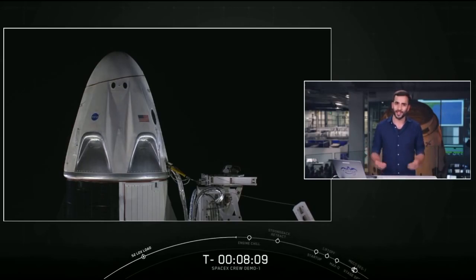As John Insprucker always says, the weather is the one thing that everyone talks about, but the one thing that we can't control. Thankfully, it's looking good for launch today. We're continuing to monitor, but we are going to go over to Kennedy Space Center and see how the space station team is doing with Gary Jordan. How's it going over there, Gary?